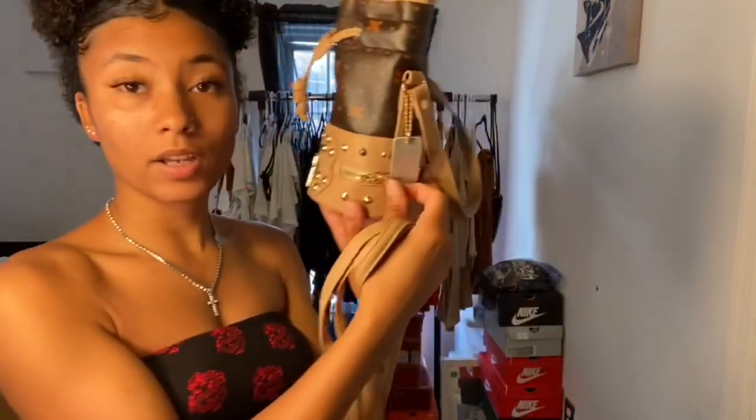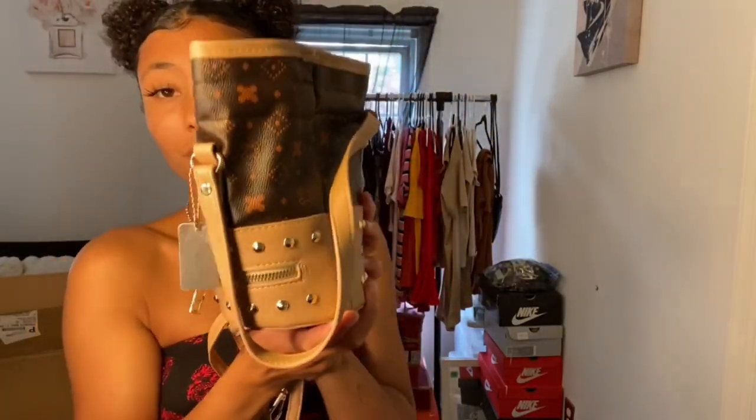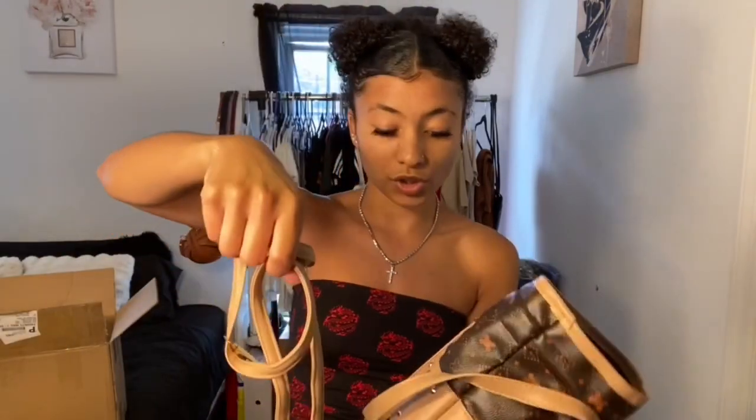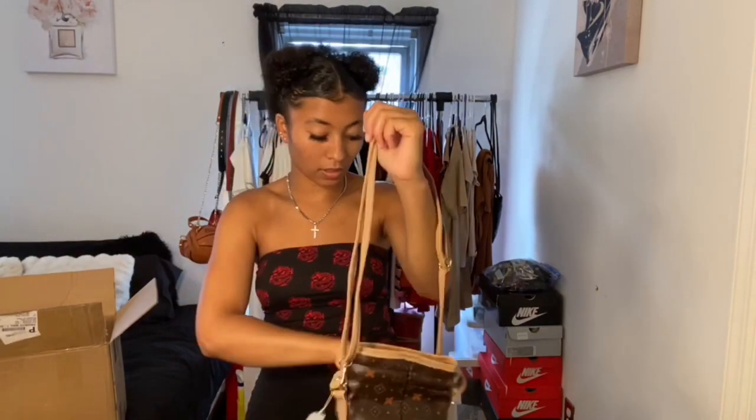I do not want to buy no $500 bag. I don't care as to just buy these little bags like this. They're so freaking cute and they spice up any outfit. And then it just has the detail right here with the zipper there, and there's one on the other side as well. The studs are so cute. And then it had this strap with it, which I'm gonna go ahead and put it on. But if you don't want to carry it like this, you can also carry it like this as well.